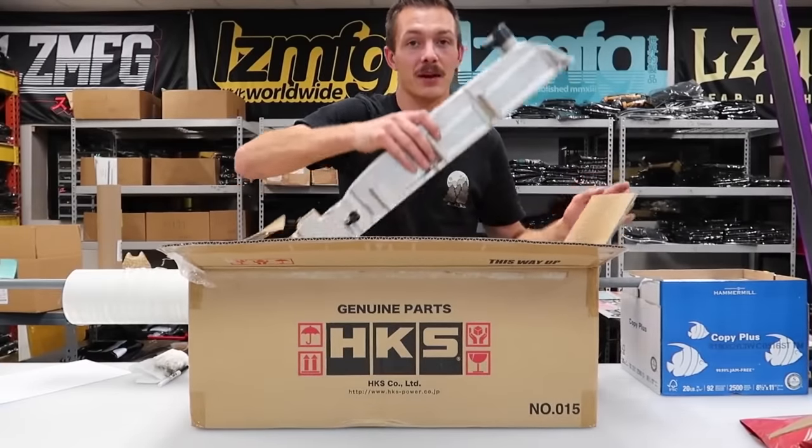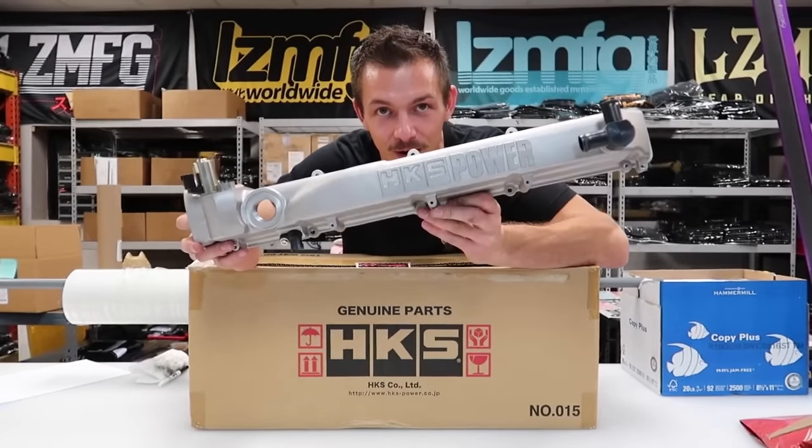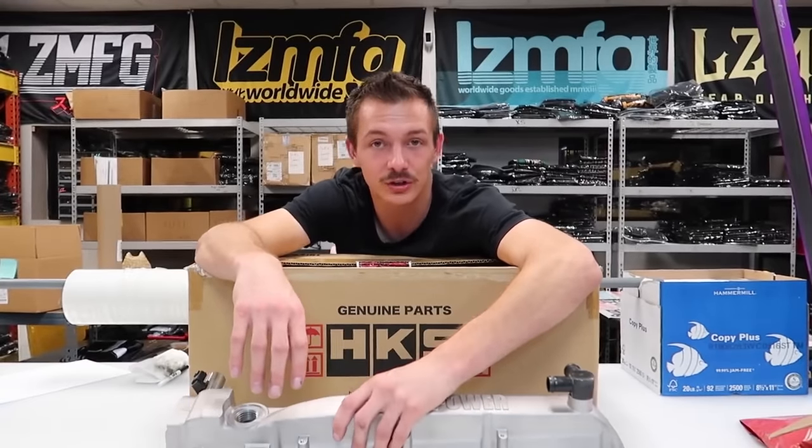HKS came out with vcam. Very expensive, very baller, very cool. Never thought I would own a car with vcam. Basically it uses oil pressure to vary the valve timing via a one-way switch, just like VCT. I'm not gonna go into full detail as to why.